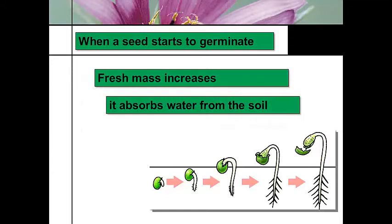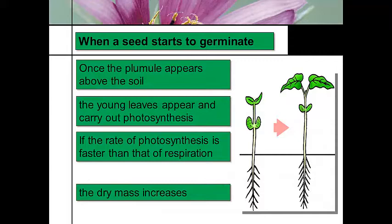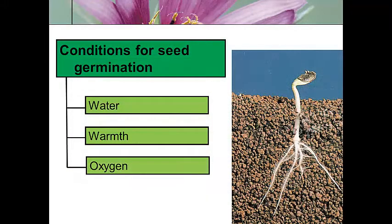So when a seed starts to germinate, as the fresh mass increases, it's going to take in water from the soil or from the atmosphere initially, and that's how the fresh mass increases. Once the plumule appears above the soil, we start to see photosynthesis, and when we start to see photosynthesis at a rate faster than respiration, it's at this point only that the dry mass starts to increase. So what do we have to have for seed germination? We have to have water, warmth, appropriate temperature, and most importantly, we have to have oxygen.